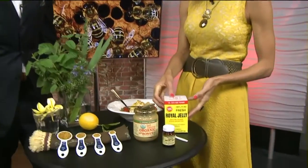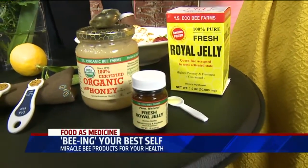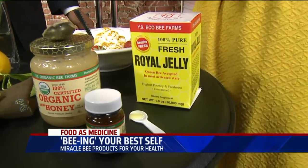Now let's talk about ways to skyrocket our immunity or boost our energy. How do we do that? Royal jelly. So this guy over here is called royal jelly. It's probably the most amazing of all the bee products for people who have chronic fatigue and immune system issues. This stuff can heal it.